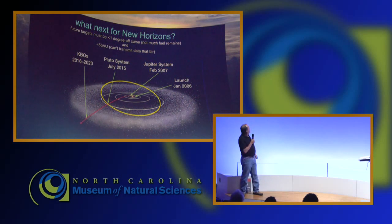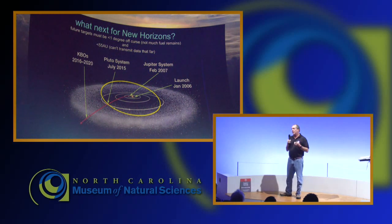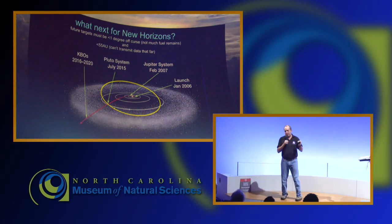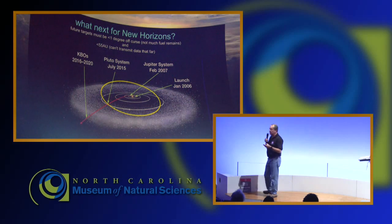Because not much fuel remains. And it can't go more than 55 AUs, which is about 55 times the average distance from the Earth to the Sun. It's already about 30. So it could go almost twice as far as it is right now before the plutonium power source gets too low and the distance gets too far and it's not able to generate enough power to make communications contact with us.